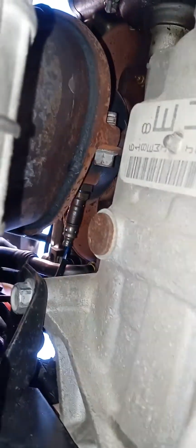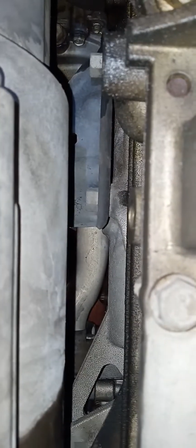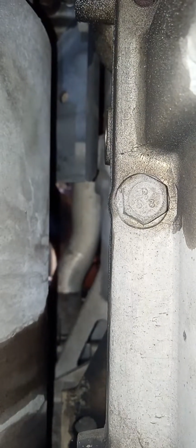So what I did was I tried to look up to see where it's coming from, and it's a pipe up here. But I'm gonna go forward so you can see it more. Okay, now, you see that pipe right there? That pipe you're looking at. See that? You can see it's leaking out of there. That's where it's leaking at. I can't put my hand up there, but you can see where it's running down right here on the transmission pan. It's leaking out of there.